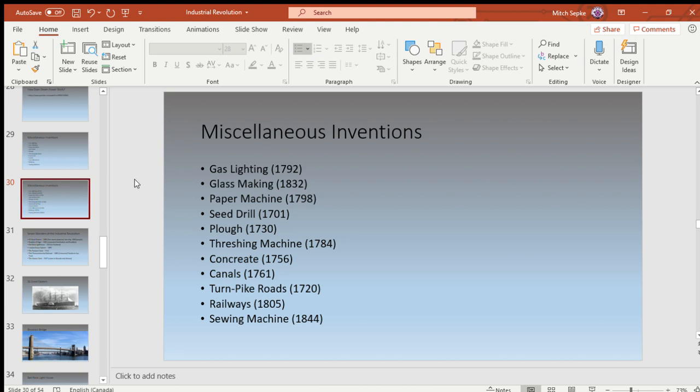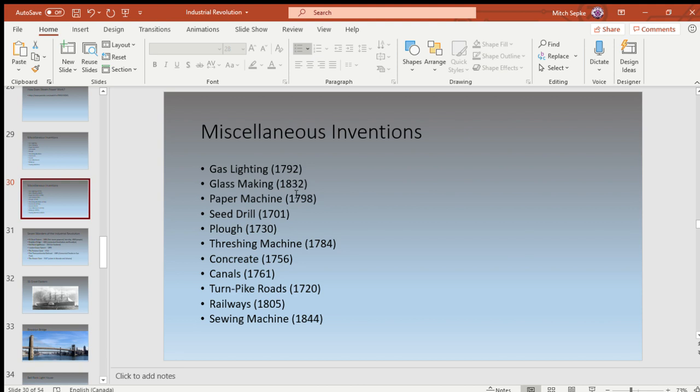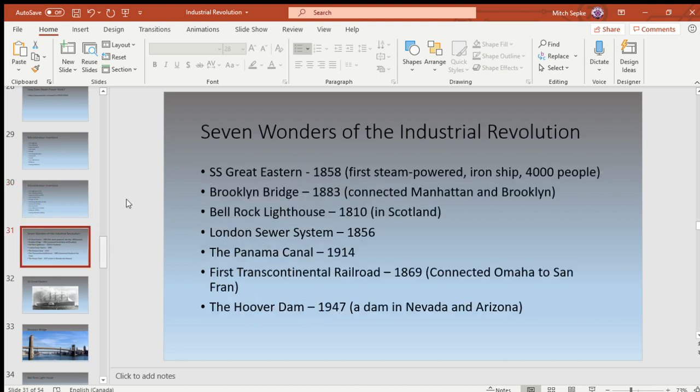There are the miscellaneous inventions with dates there. You could see or guess where these were invented, and some of these dates might surprise you about the order. Yeah, so then we're going to get into the 7 wonders of the Industrial Revolution.